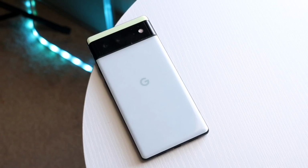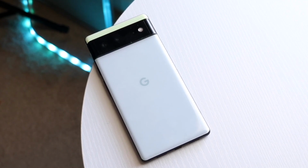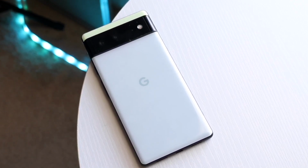Maybe like a 120Hz display or a triple camera setup on the back or something like that, but it's still a very good looking phone nonetheless. And I do think Google did a very good job with the Google Pixel 6. So on the exterior, I would probably say it gets a thumbs up from me.